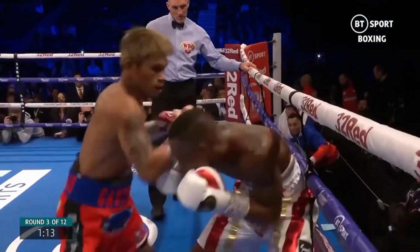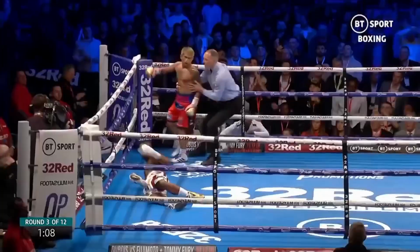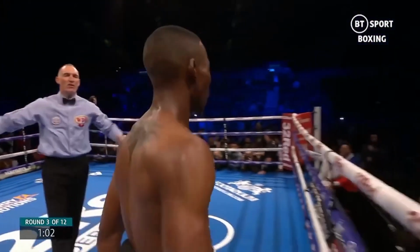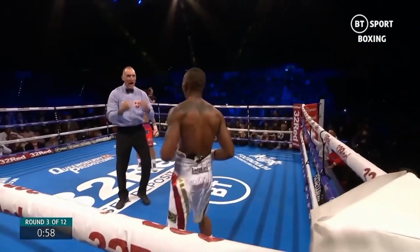Casimero needs to pick his punches and he can't find a clean shot and he falls down. Tete, I don't think there was a punch which put him down. He just collapsed to the canvas. He's not recovered from the first knockdown. I'm sure of it.